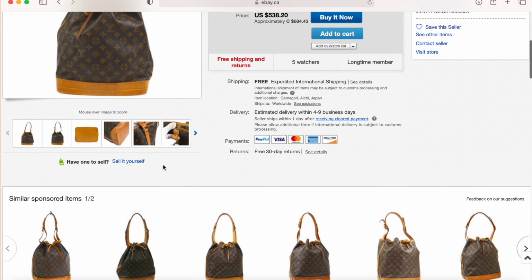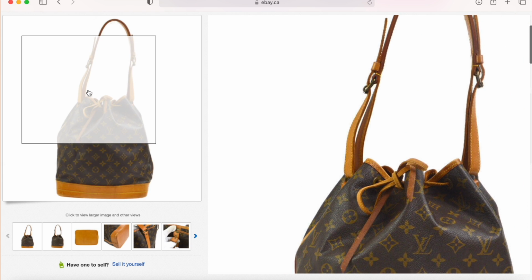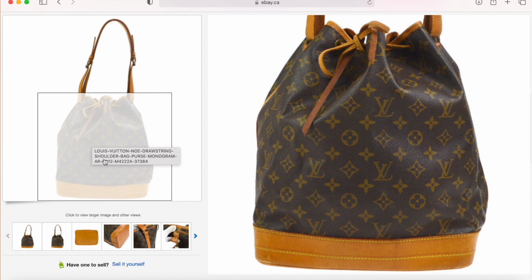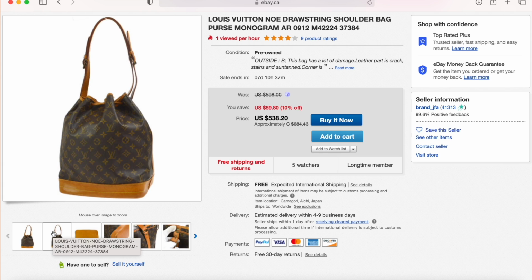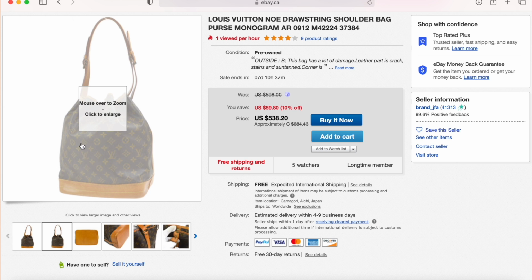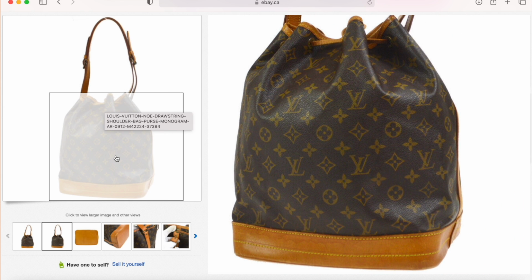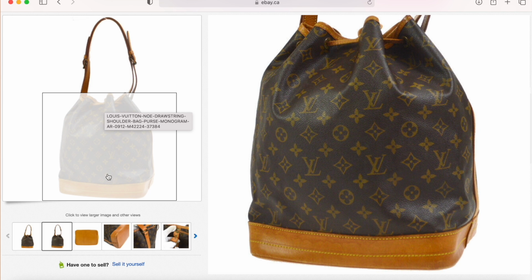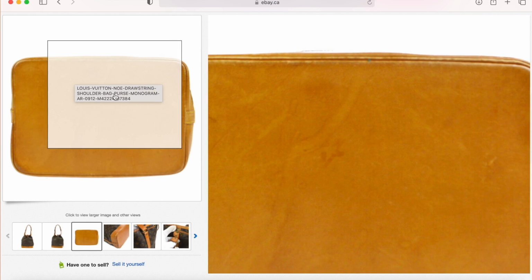So let's go over here. This one looks pretty good to begin with. So let's check out the leather. The canvas is looking pretty good. The leather, there's not a lot of water stains on the bottom, so that's great. The second picture, let's look. There's a little bit of scuffing on the left side, but that's something that I could definitely live with. The bottom of the leather looks amazing.